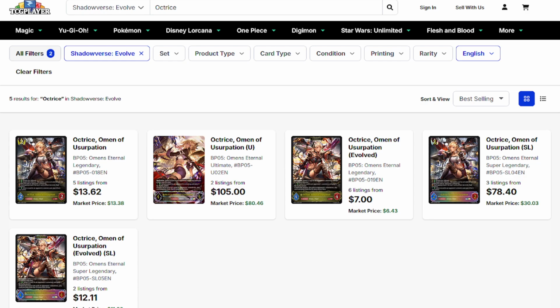I have been talking about Gelmew and Rule Knight too much, so let's take a look at Octress this time. 5 listings on the market with a base of almost $14 for its base form. If you want to pick up the Super Legendary variant, the market price on that one is up to $30, but the base listing is now over $78. The Super Legendary on the Evo is about $12 with 2 listings, but the Ultimate Rare has shot up to $105 for its base price, and the market price on that one's around $80. If you want the regular Evo, there are 6 listings on the market for that one, and it's $7 right now.